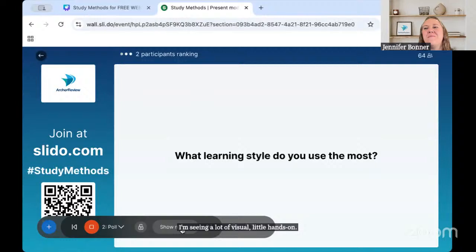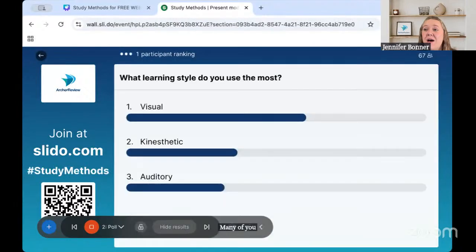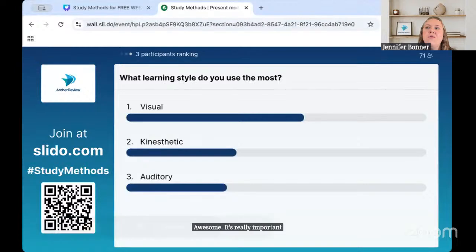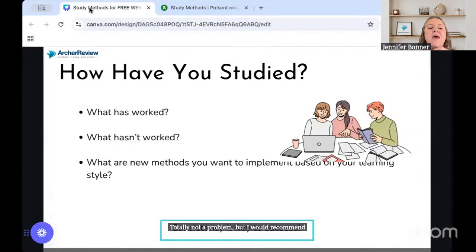All right, let's see what you guys said. Many of you are visual, and then we have auditory and kinesthetic right there next to each other. Awesome. It's really important that we understand. And if you don't know where you are or how you study best, totally not a problem. But I would recommend that you go in and take a little test, see what that shows up for you. Check it out, see if that changes your studying.